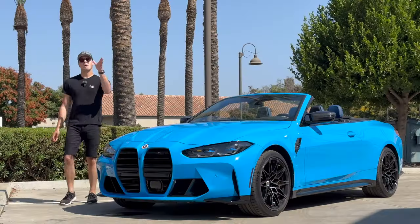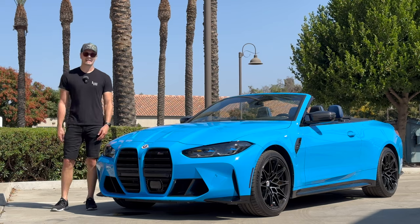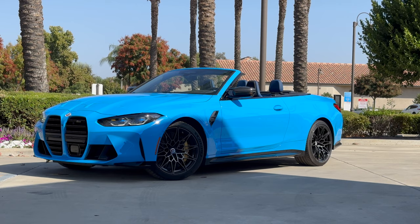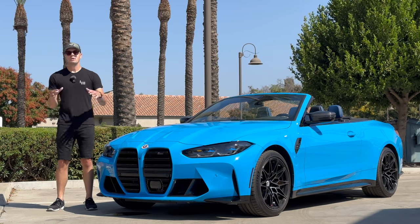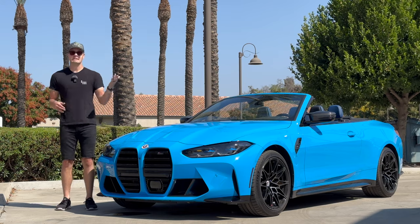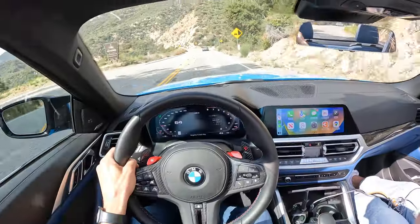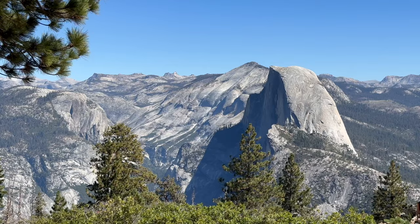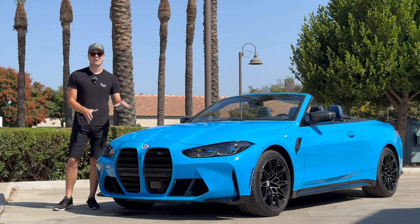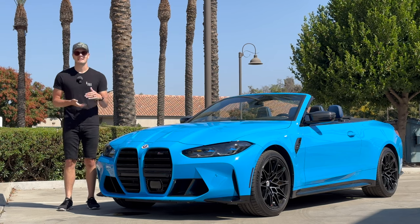Welcome to Downshift. My name is Matt and I'm here in sunny California with my wife Marty, the M4 competition convertible, and we've just completed a 10-day tour of Southern California, up even into Yosemite. We started in LA, we drove canyons, we went to Sequoia, drove switchbacks up the mountain, and we drove to Yosemite and all the way back to LA. So we are intimately familiar with this car. So today we're hitting the highlights, the best and the rest, starting with the rest.